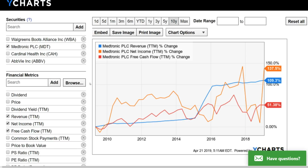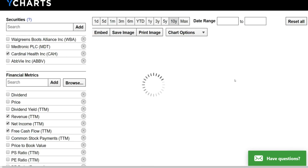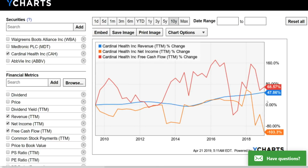Revenue, net income, and free cash flow are moving in a positive direction over the past 10 years. You can see that their net income did have a recent dip back in 2018, but that was due to tax reform. You'll see a couple of these companies, Johnson & Johnson, for example, show a bit of a dip in 2018. Now, Cardinal Health, this one is a bit funky with their net income.